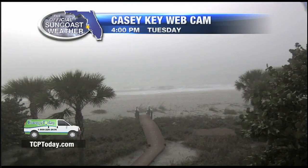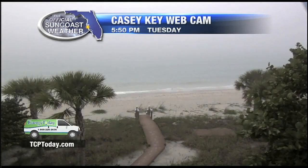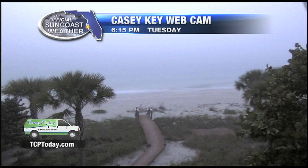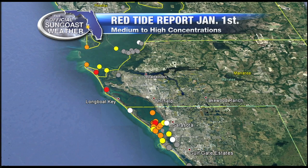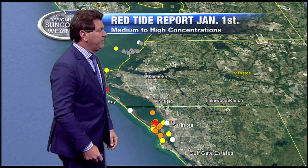But as far as the sea fog goes, it's been around Casey Key. Webcams showing that activity. As far as fog goes, all day long. Not much sun out there for you sunbathers, but it has been nice as of late. This is a normal occurrence as a front moves down. It creates a southwest wind, which brings a warm, moist air over the relatively cooler waters of the Gulf of Mexico and creates this advection fog, it's called.